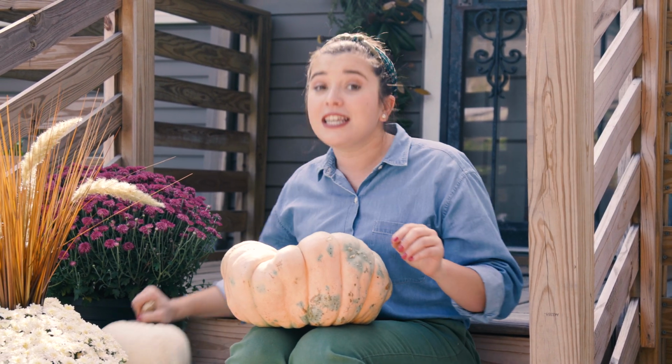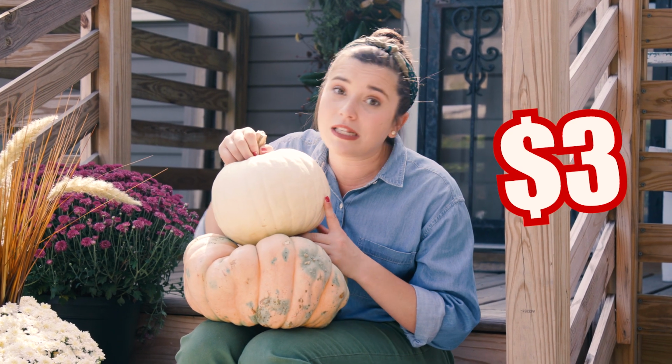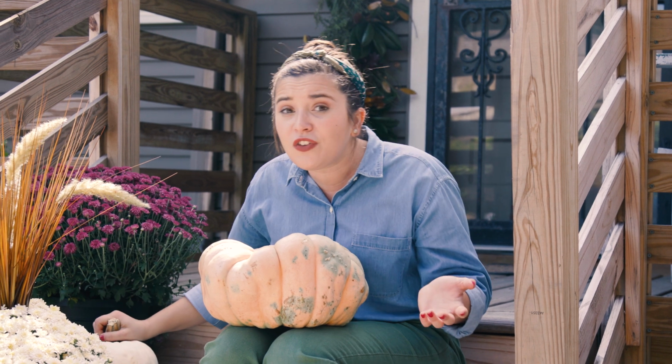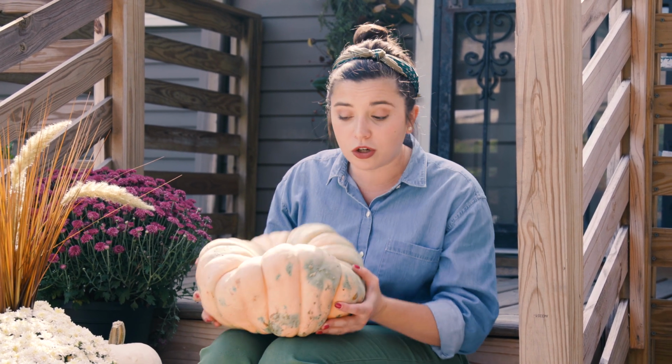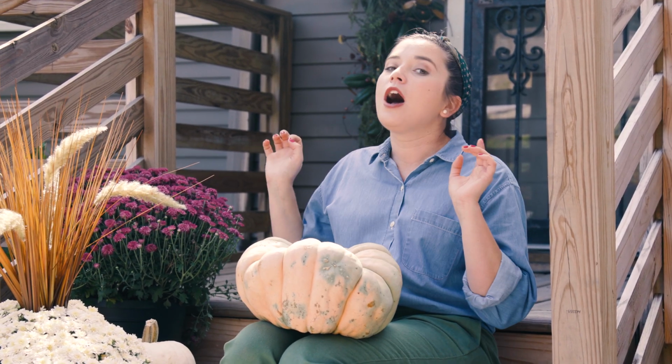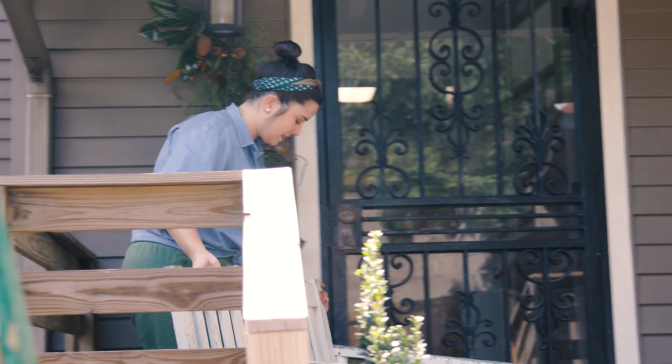Kid you not, this one was $3 and some change. Y'all, every year I spend at least $15 to sometimes $30 on pumpkins that look like this, that are maybe a little bit bigger. What in the heck have I been doing? That is ridiculous. These are going to look great and I didn't have to spend a fortune to make my porch look beautiful for the fall.